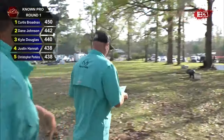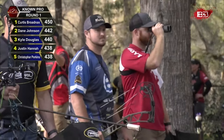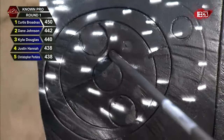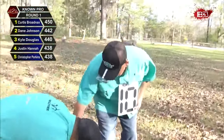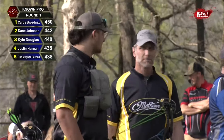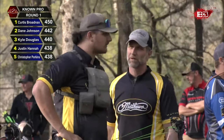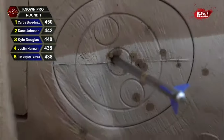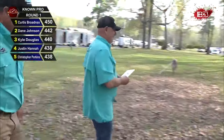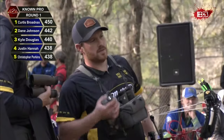10 for Curtis. All right, so Broadnax starts off with a solid 10. And trust us, we've been through a lot of matches on this field. That first target, the Stan Mule Deer, a 10 is a really good score. 10 for Dane Johnson, Elevation Javelina. Kyle Douglas, 440, 10 points behind, but with 24 bonus rings, he can get back in the number game. Those bonus rings are certainly good. Good look at Dane, big old young man. He's been doing this for years. His dad's been right by his side. 10 for Kyle Douglas on that Sheboygan Impala moves him to a 450.